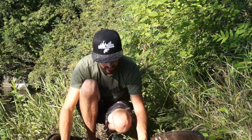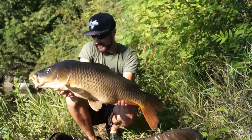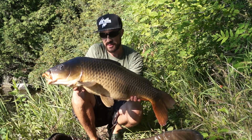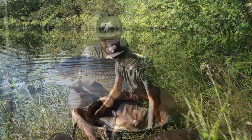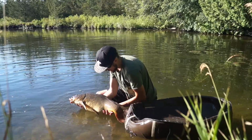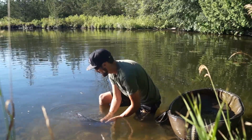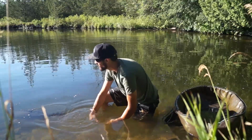Well, how about that? Another gorgeous 20-pound specimen. This time, a beautiful common. Little piece missing out of the tail there. Real character. Gotta love it. Two 20-pound fish back to back. Let's get this one back. Well, there you have it. Another stunning 20-pound common. Back you go.